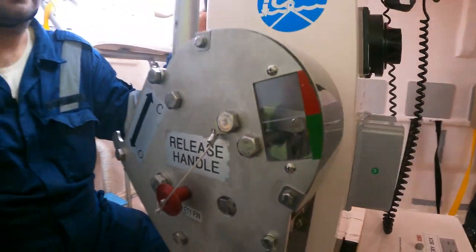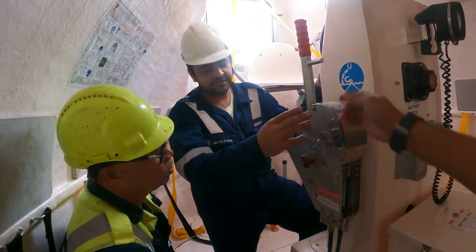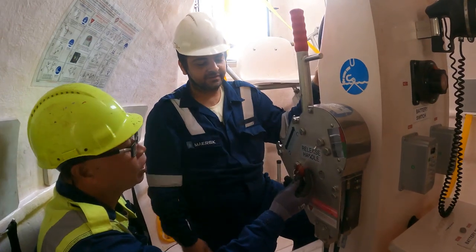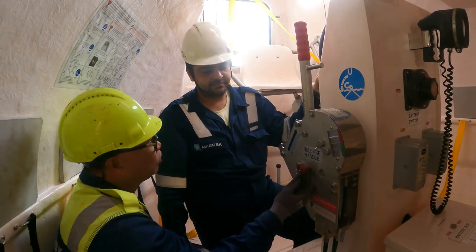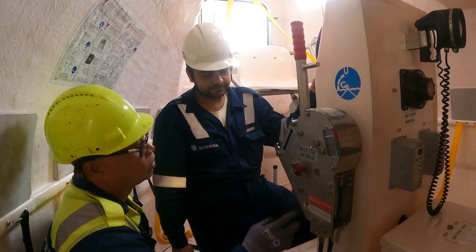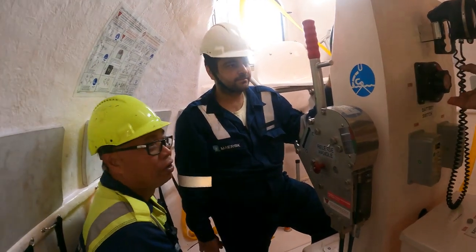For off-load, it is automatically pushed by water pressure. Of course, you have to remove this one, lift it and put it. You cannot push it back without removing this one. This is the lock. Okay, that's it, finished. Now remember to switch this off.